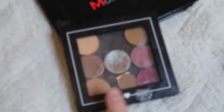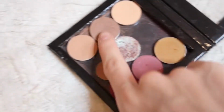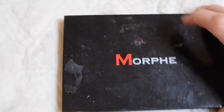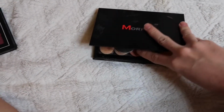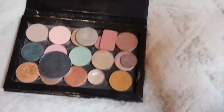I have this little BoxyCharm thing that came in BoxyCharm. It's a little Z palette, and I just keep my favorite single shadows in here. I have a lot of Makeup Geek shadows. These three are ColourPop shadows. And then I also have this little Morphe palette. This is a normal Morphe palette size, and this is my little Z palette that I have from them. I just thought I'd show you a comparison. And I just keep other single shadows that don't fit in there. I still need a bigger one. I just overlap them, and it's fine.